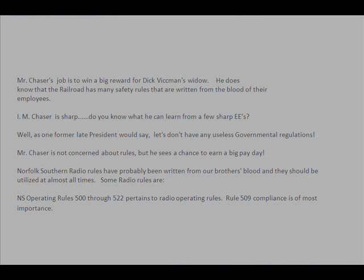He does know that the railroad has many safety rules that are written from the blood of their employees. I Am Chaser is sharp. Do you know what he can learn from a few sharp EEs? Well, as one former late president would say, let's not have any useless governmental regulations. Mr. Chaser is not concerned about rules, but he sees a chance to earn a big payday.